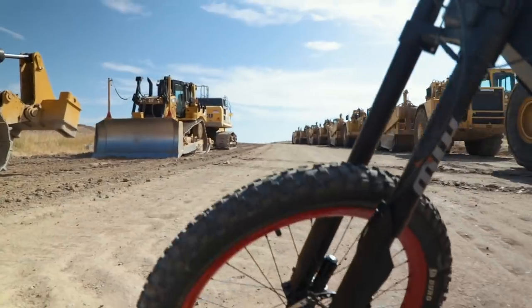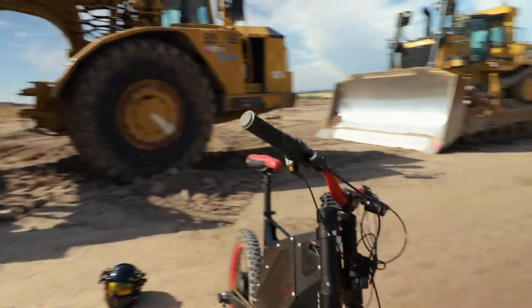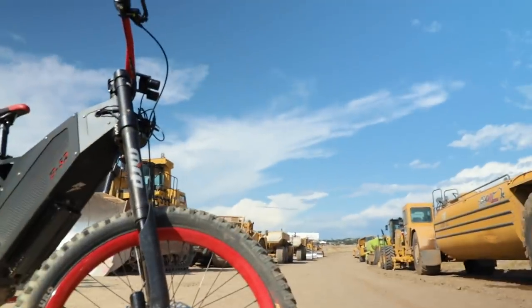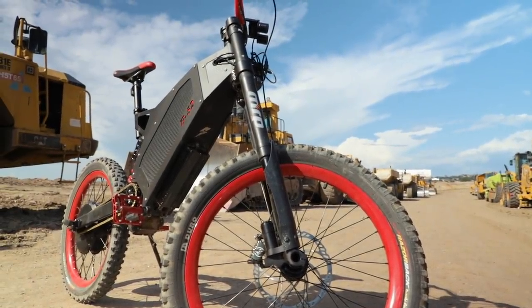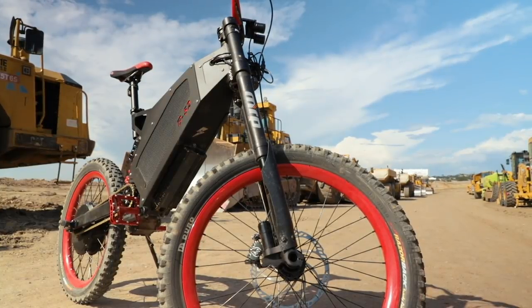Whatever. Another upgrade point here is going to be the suspension. So let me go back on this side, get the better lighting. Suspension is going to be another upgrade point here. These are MRP Groove forks right here. This is the suspension that I got on my bike. This was the upgrade option.